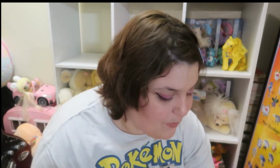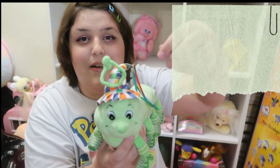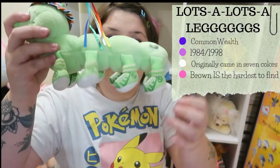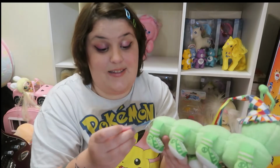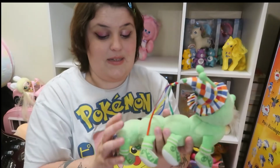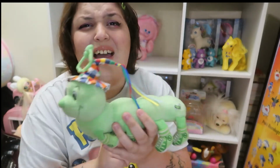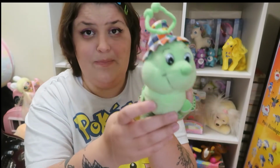And then we have Lots of Legs. So these were also produced some in the 90s. They have this little antenna, they have all these legs. They're actually called Lots of Legs. I'll try to get you the tag. But you could get them with like 20 sets of legs. So these can get huge. This one is a smaller one. I think this might be the smallest size, which is 1, 2, 3, 4 sets.